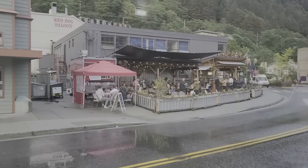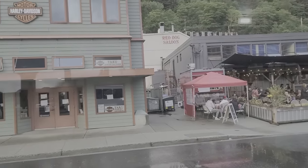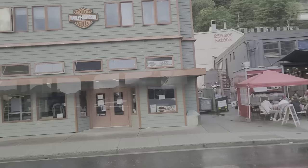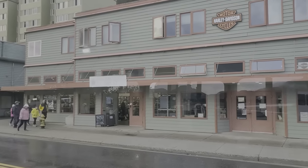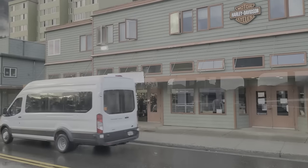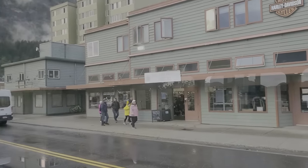Oh, there you go. This is downtown Juneau. We're not stopping because we have a dinner reservation, but people are getting off. Small little area, but it's cool.